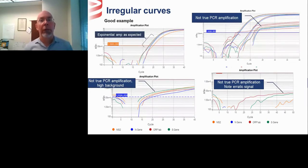Other examples of irregular curves may occur, for example, if there was an inhibitor or some other methodological problem went wrong. The upper left graph shows a great amplification curve, clear exponential amplification, meaning a nice linear region in a log plot, in this case of all 4 targets, so things working quite nicely. The graph to the right of that shows not true PCR amplification. You see a few amplification curves that are shaped exactly as expected, and you see others that rise abruptly and then have a sharp elbow and a long drift cycle. That is not true PCR amplification and may have something to do with irregular background in early cycles, or may have something to do with another unusual reaction condition.